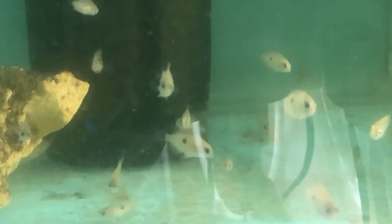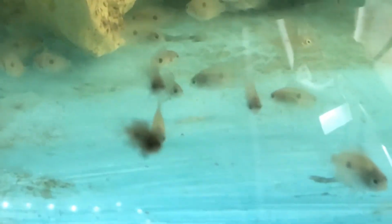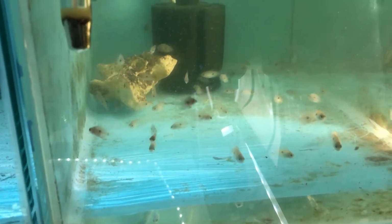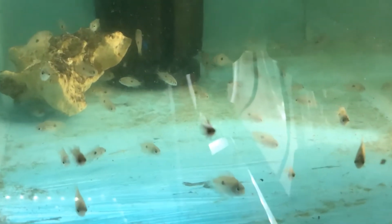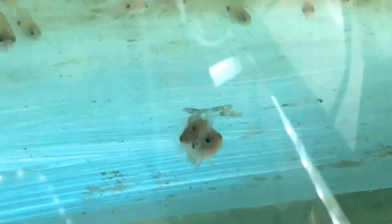These are the Amatitlania myrnae. The parents of these were actually F1s brought in from Costa Rica. So the fry were actually born just before Christmas 2020, so they're a couple of months old at the moment. These ones are growing on in a small tank. It's an 18 inch by 10 inch by 10 inch.